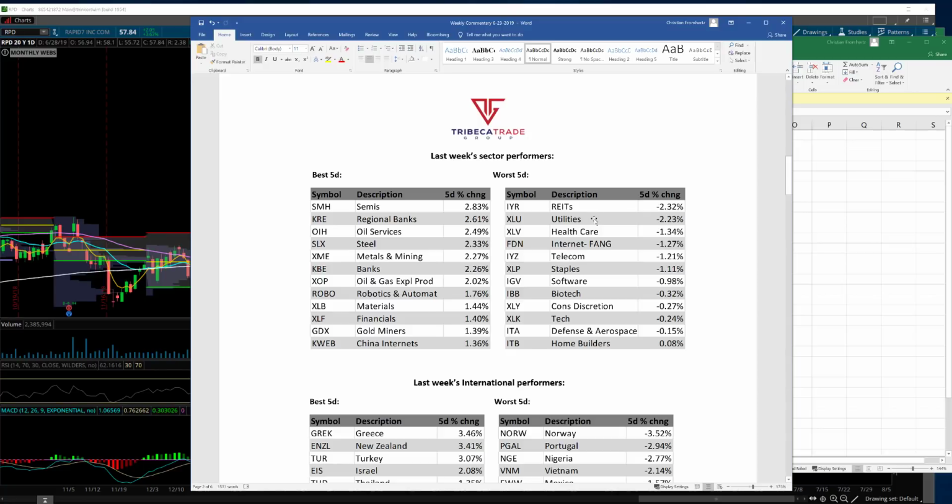Interesting, what were the underperformers for the week? It was a lot of the defensives. So a lot of the stronger performers for the last few months and even for the year: REITs, utilities, healthcare, which I don't think has been one of the best performers of the year. But then also look at the FANG stocks and software names were down.